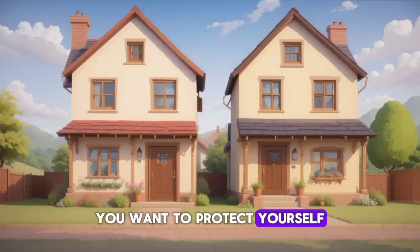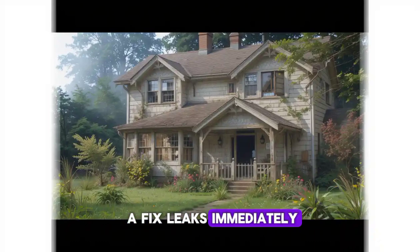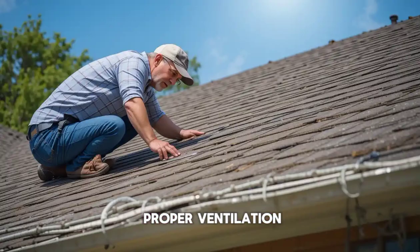Want to protect yourself? Here's what to do. Fix leaks immediately. Keep humidity low with proper ventilation. Document everything if you find mold. Read your policy closely. Some even allow you to add mold endorsements for extra protection.